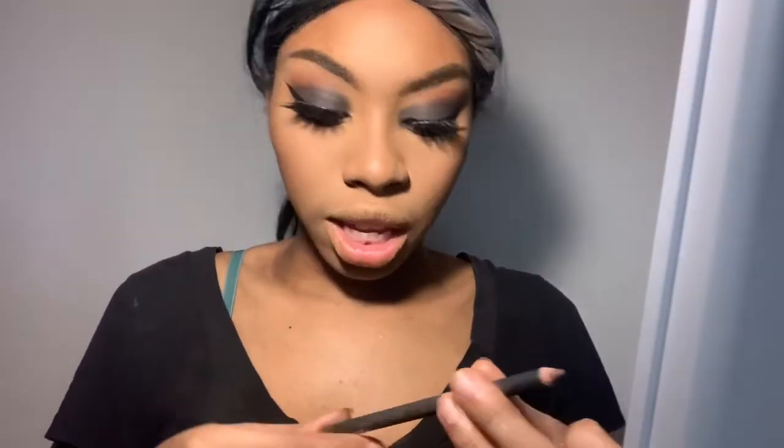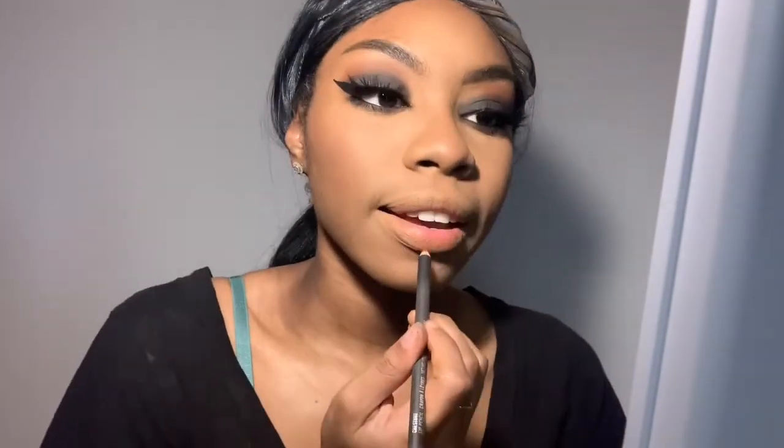This is in the shade Chestnut. So I'm gonna line my lips with this. I usually use my lovely Teddy. My Makeup Forever. I don't know where it is.